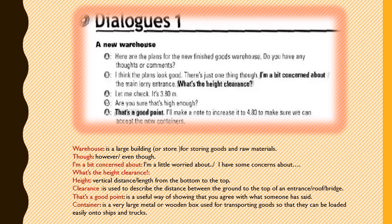What is meant by I am a bit concerned about? It is I am a little worried about the main lorry entrance. We can say I have some concerns about the main lorry entrance. What is the height clearance? Height is a vertical distance or length from the bottom to the top. ارتفاع. Clearance is used to describe the distance between the ground and to the top of an entrance, roof, bridge, or so on. height clearance على بعضها ممكن تكون ايه هو اقصى ارتفاع مسموح به لمرور او مدخل اللوري، العربيات اللوري. ايه اقصى ارتفاع مسموح ان العربيات اللوري تمر من خلاله.